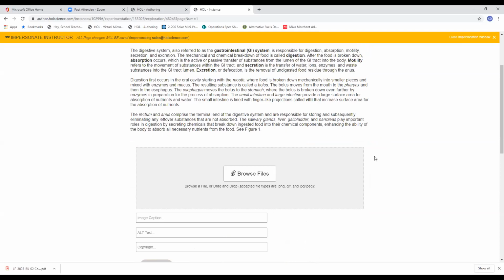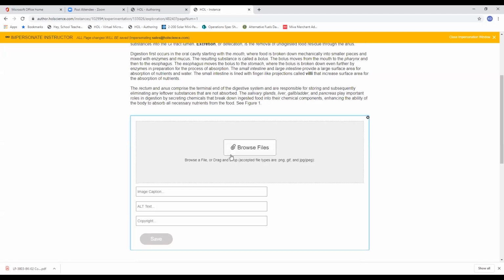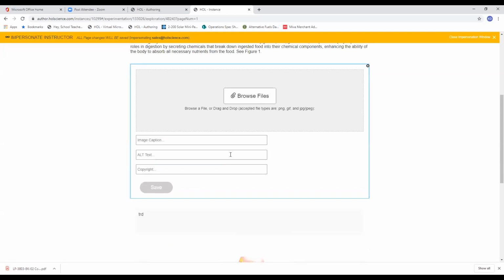So you can drag and drop supplemental images. You can drag and drop MP4 files, which is the format for videos that the platform will accept. So if you already have a collection of laboratory content that you would like to intersperse into our existing labs, this is a great way for you to accomplish that. And you're not limited by the amount of information you can upload.